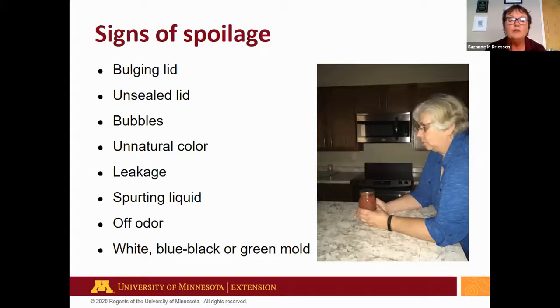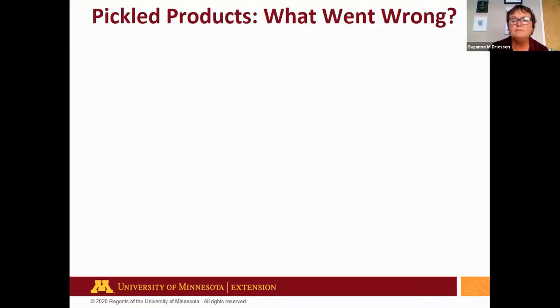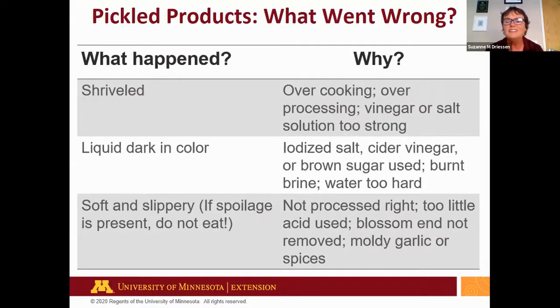And then if you do have spoiled home canned goods, make sure that you discard it into the garbage so that animals or pets can't get in it and get sick. And we do not recommend that you compost spoiled home canned food. All right, we'll finish up here with solving some problems. Sometimes things don't turn out the way you hope, so you want to learn from your mistakes and try again.